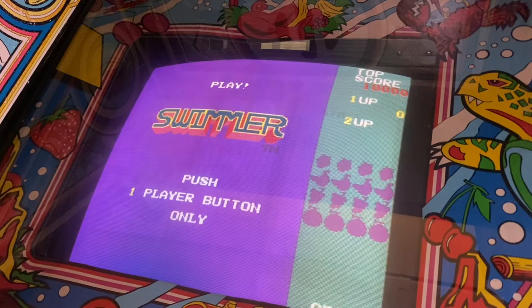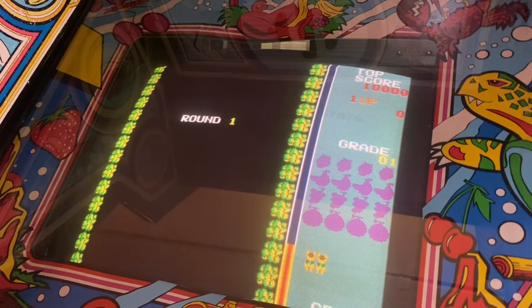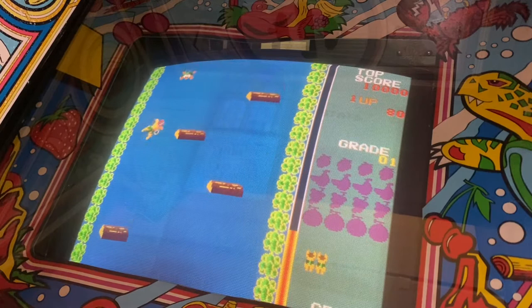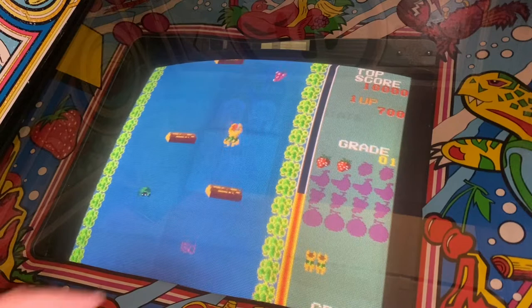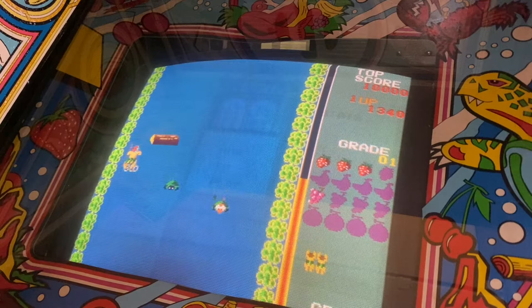All right, so here we go with the gameplay. And this game basically has four stages that just repeat over and over. This first stage here, you're dealing with turtles and just avoiding the turtles. This side right here is your meter, which will show your progression to the end of the level. Once it fills up, you will get to the end.